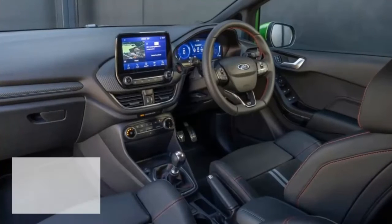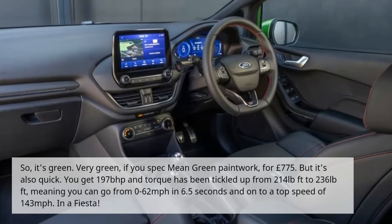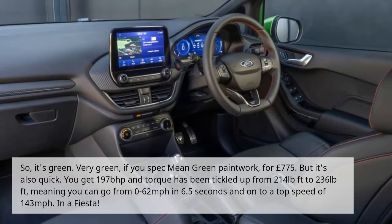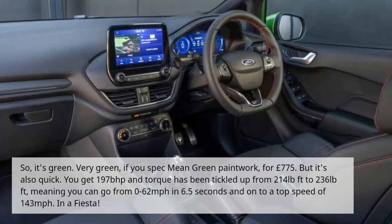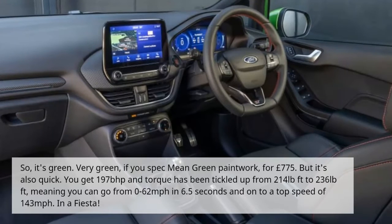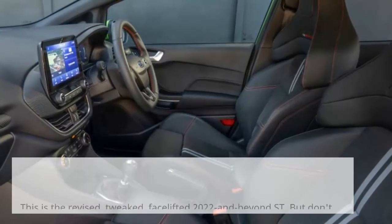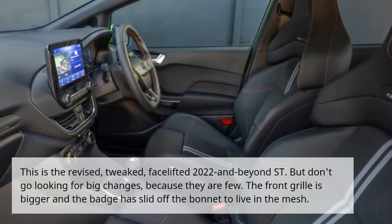What are the numbers? So, it's green. Very green, if you spec mean green paintwork, for £775. But it's also quick. You get 197 brake horsepower and torque has been tickled up from 214 pounds-feet to 236 pounds-feet, meaning you can go from 0 to 62 miles per hour in 6.5 seconds and onto a top speed of 143 miles per hour in a Fiesta.